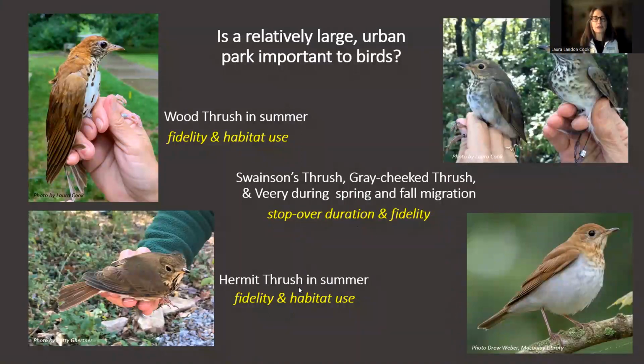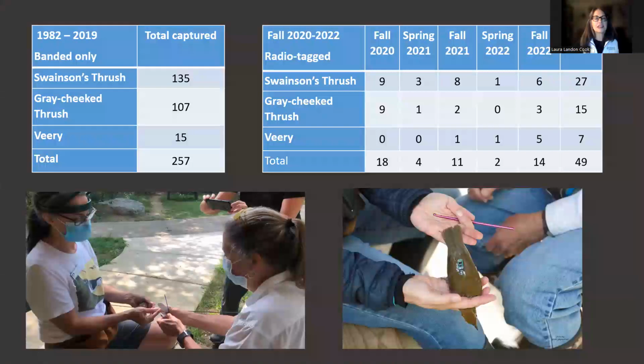And we were able to get the federal permit for that. In the fall of 2020, we went ahead and started.